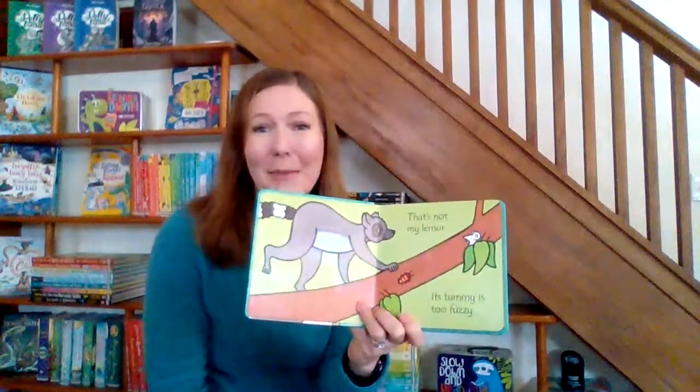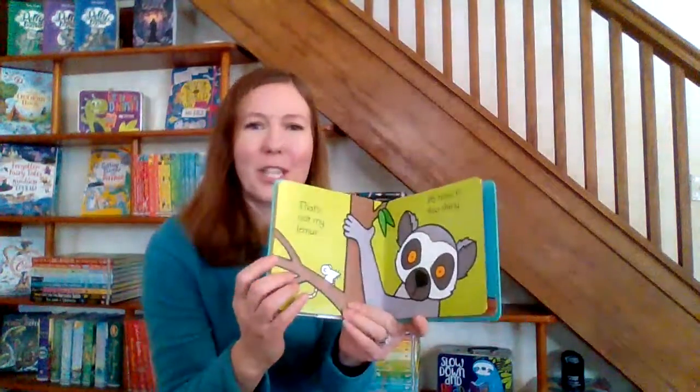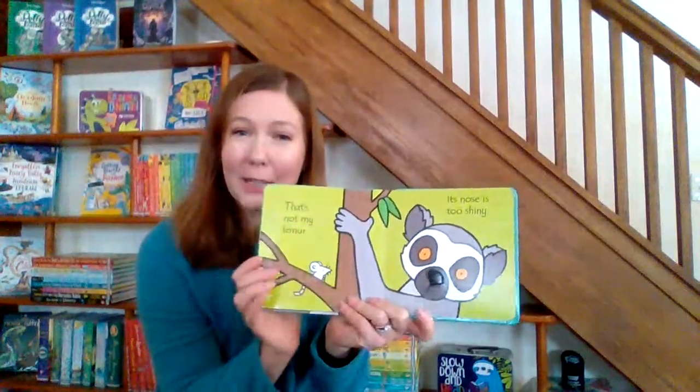The first one is from our ever popular That's Not My series, meant for ages babies all the way up to probably, I would say, preschool age. Follows that same repetitive text. That's not my lemur, its back is too furry. That's not my lemur, its legs are too soft. Lots of nice touchy-feelies to reach out, and a nice bold outline, which helps babies really hone in on those images. So that's not my lemur.